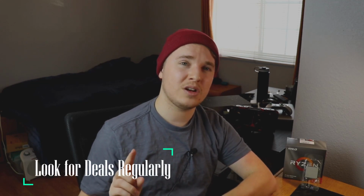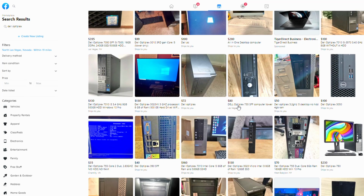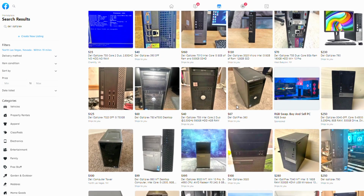The real tip number 3 is to consistently and constantly check for deals. A lot of the time, speaking about the used market specifically, if you're checking places like Facebook Marketplace or Craigslist, just your local classifieds, if you're checking those constantly and consistently, and what I mean by that is probably like 4 times a day, when you have a little break, just pull out your phone, check Facebook real quick, see if there's anything that's suggested for you.